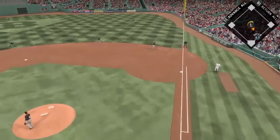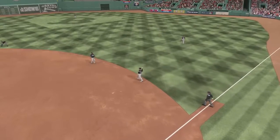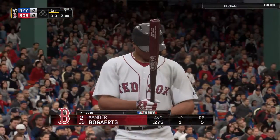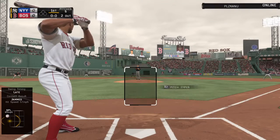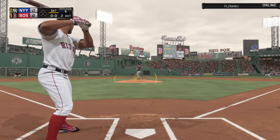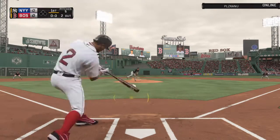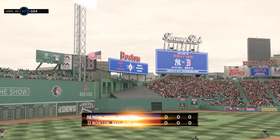Popped up. Calling for it, Morrison. He's got it, and there are 2 down now. Xander Bogaerts gets his first cuts now. The bases are empty, and there are 2 away here in the opening frame. Yeah, nothing doing so far here. He kind of needs to put up a tough at-bat right here just to make this guy work a little bit. But pulled in at the hot corner, and that ends the inning.